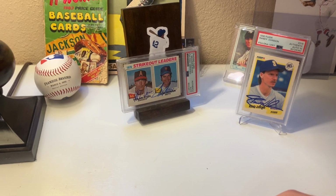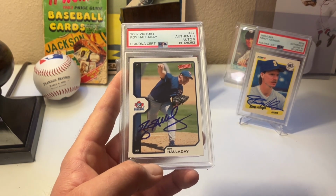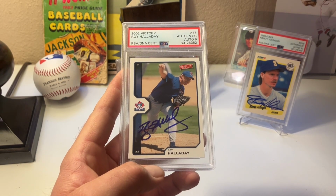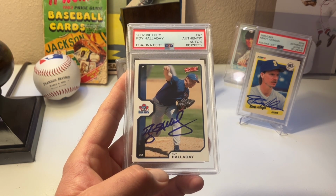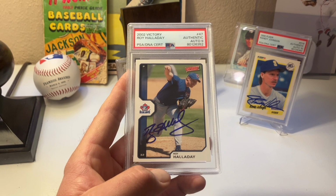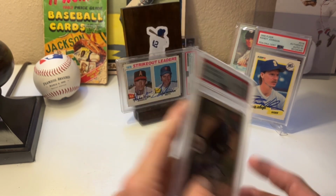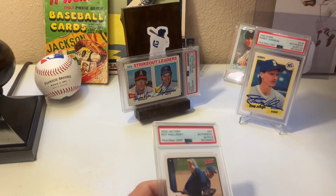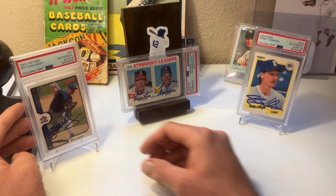Next one, beautiful one. This caught my eye, and I said, well, there was the Gwynn, and there was this one, Roy Halladay, that I said, wow, I need to buy this binder. Auto 9, again, really nice signature, 2002 Victory. Like the fact that he's on the Blue Jays. Also like the fact the signature is in blue. It's just a beauty. We'll put Roy up there. Why not? The name's not Boy, it's Roy.